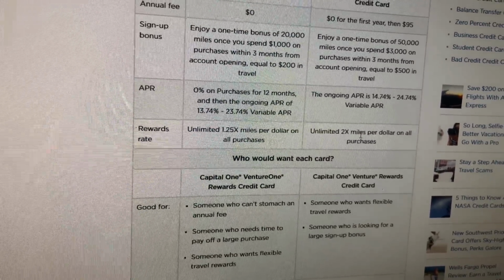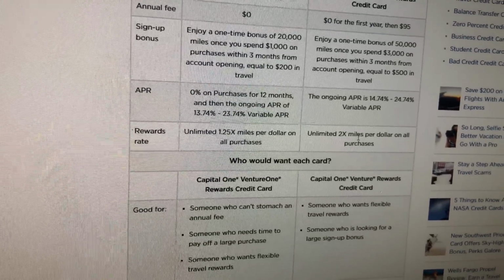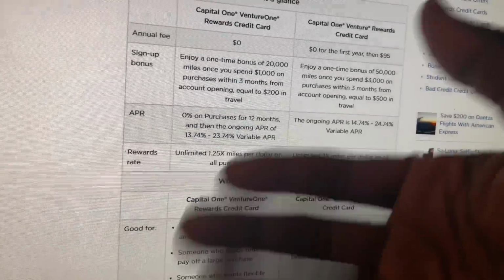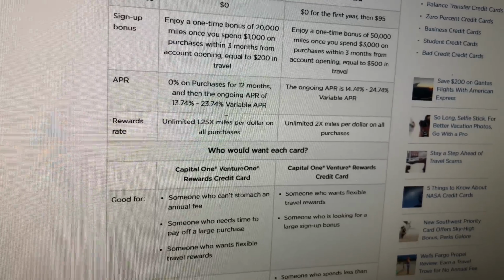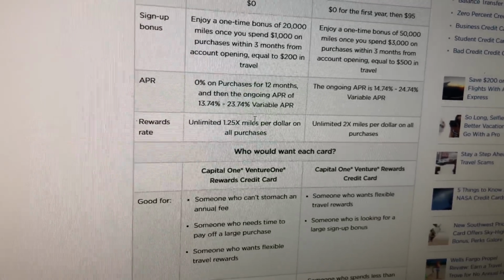I've already, within a couple of months, racked up over 10,000 reward points, and because it's 1.25 rather than just 1. So I've already spent more than $10,000 within the first couple of months, right? Since about February, because that's when I paid for my trip.